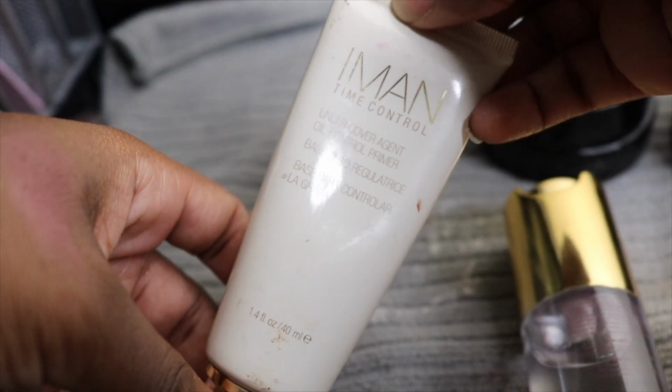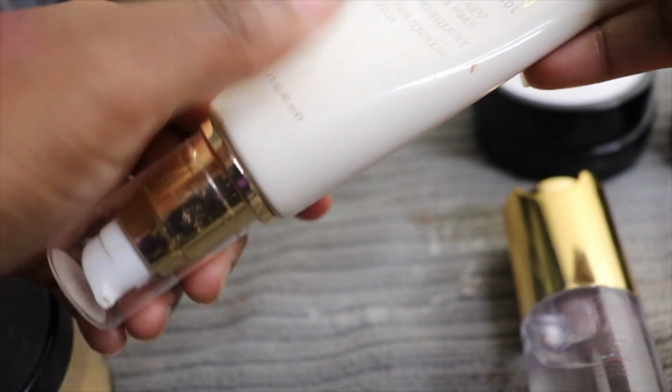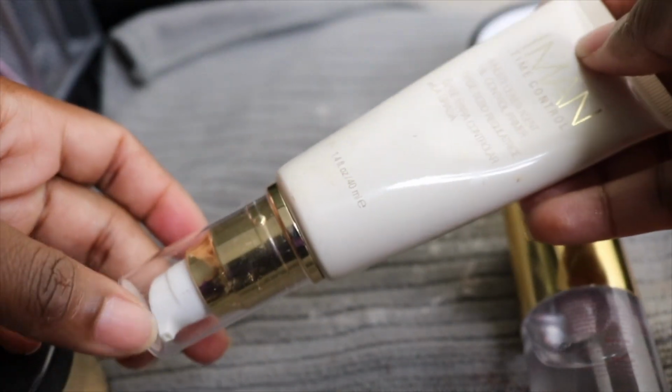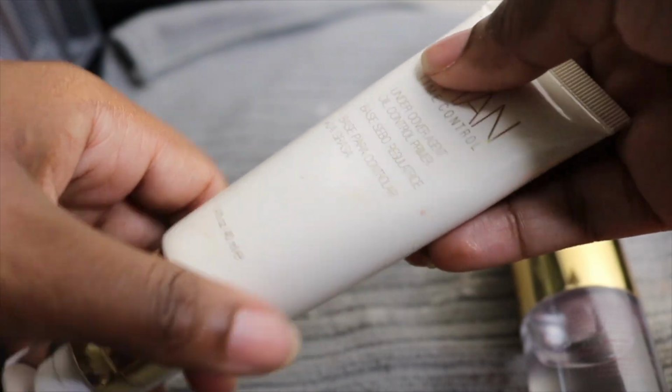All right, and next I have my Iman Cosmetics Time Control primer. I usually don't go towards this. I mainly will use it when I use my BB creams. I probably should give this away because it's not my cup of tea. Yeah, I think I'm going to go ahead and declutter this to somebody who can use it.